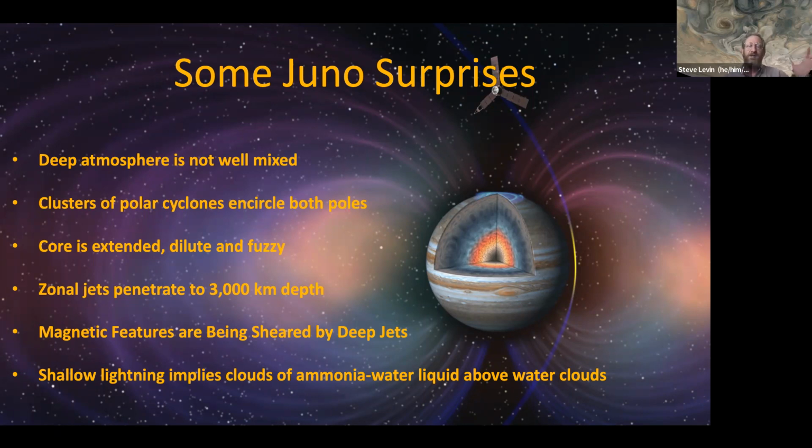We saw clusters of cyclones around the North Poles. We see a dense core like we expected, but it's dilute and fuzzy. It doesn't look anything like what it was thought to be. The belts and zones that we see go 3,000 kilometers deep into the planet. The magnetic field is way more complicated, and I'll show you some of that, and is being sheared by the deep jets. It's changing. We see shallow lightning way up at the top. That was a big surprise, which doesn't sound so impressive until you realize that you're seeing lightning at a height in the atmosphere that is way too high ordinarily to have liquid water.